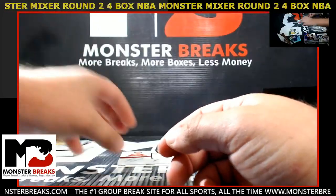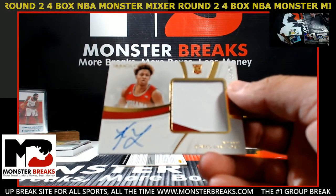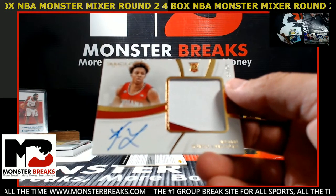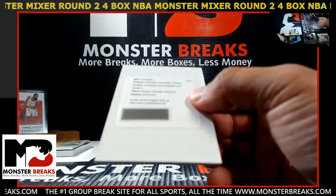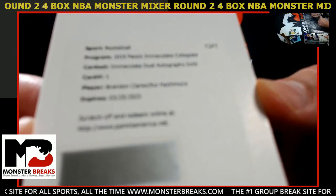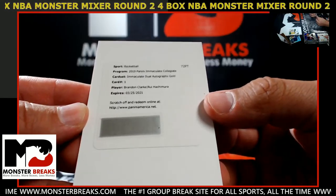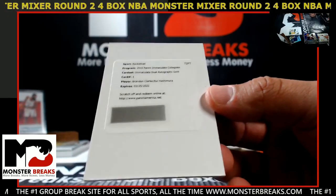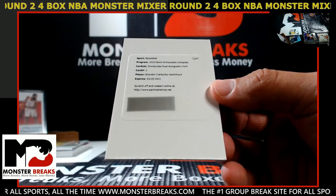and then Lakers, Romeo Langford, RPA, I think, or Celtics, God, I don't remember, guys, sorry, Celtics on the Langford, and then our redemption is, oh shit, that's really nice, dual autograph gold. This should be numbered to 10 or less. Brandon Clark and Rui Hachimura. Grizzlies and Wizards for a big random. Grizzlies is Darnell. Wizards is Hansen.